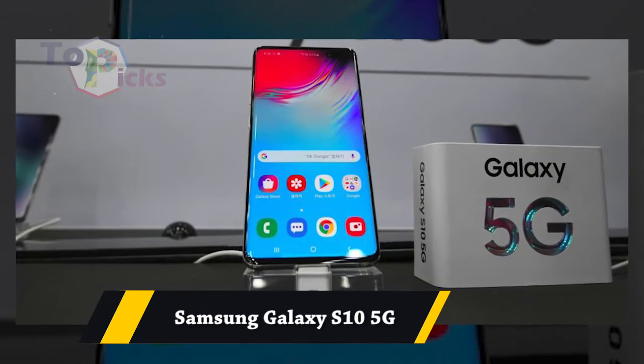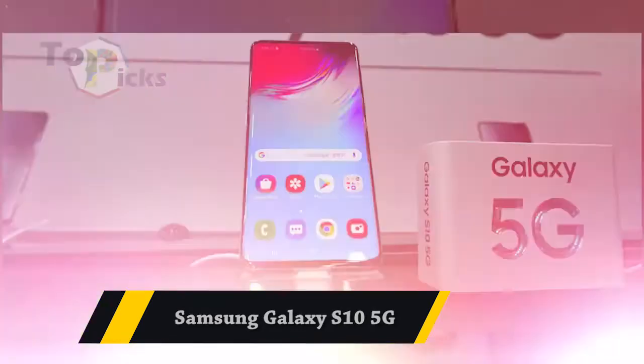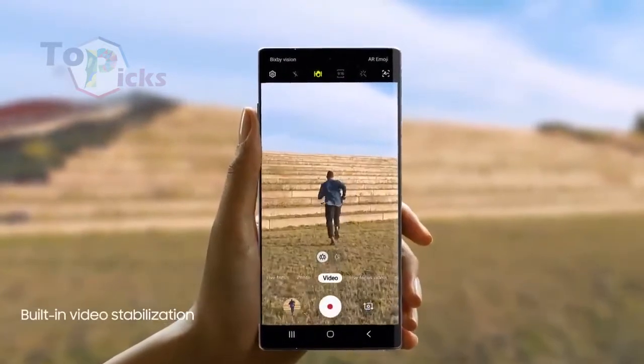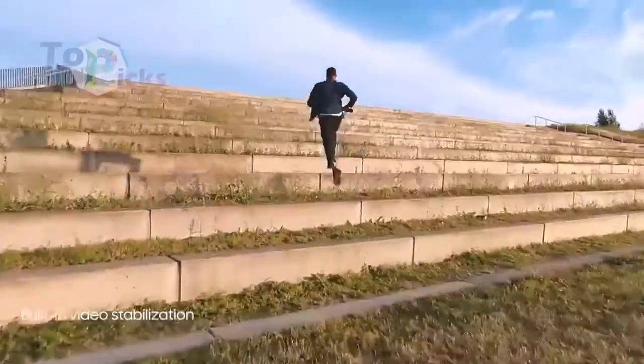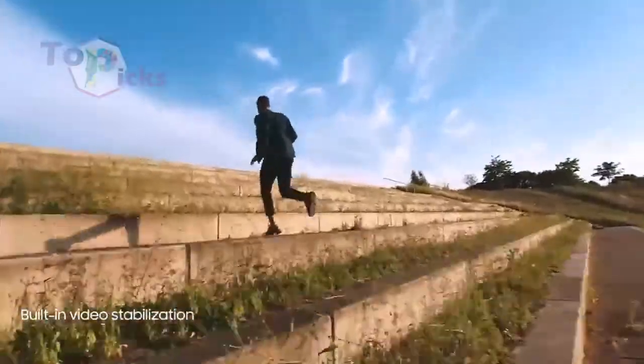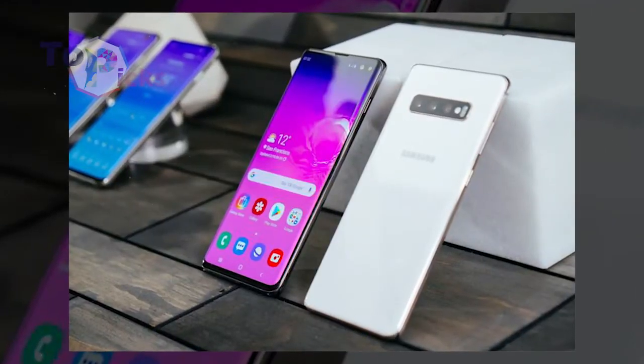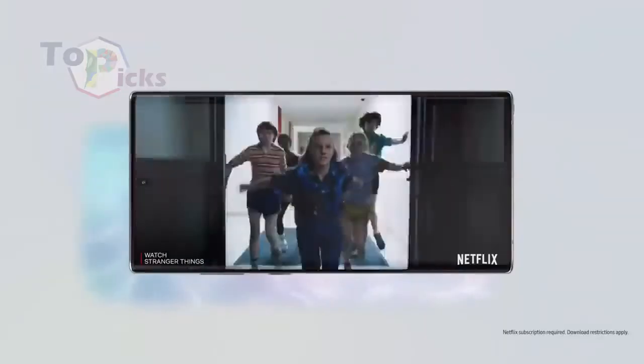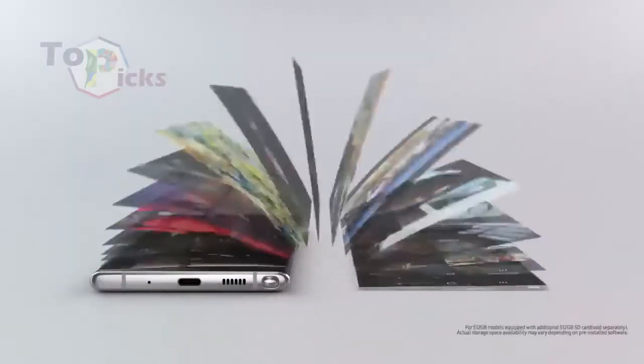Samsung Galaxy S10 5G. In terms of texture and noise reduction, S10 5G provides balanced results, not to mention the good autofocus system to ensure the front camera object can be captured in detail.